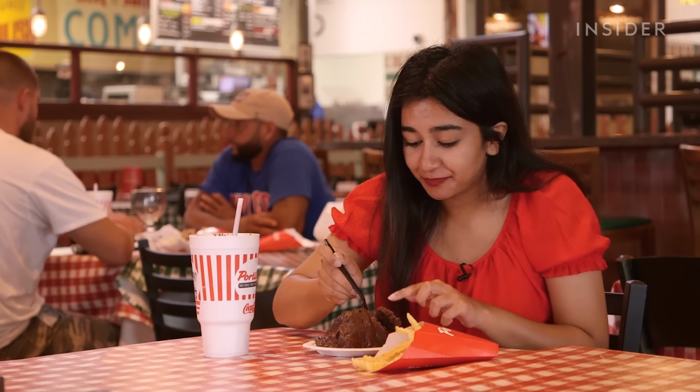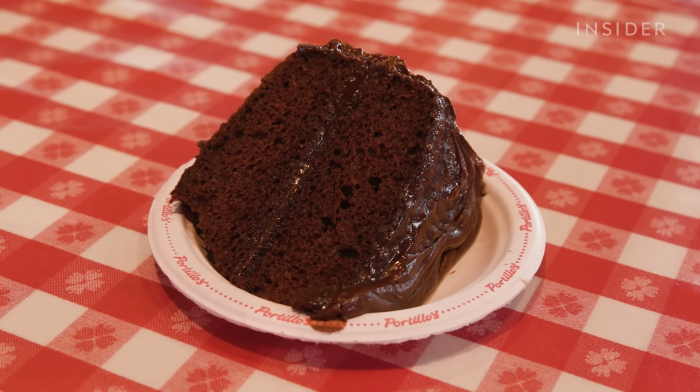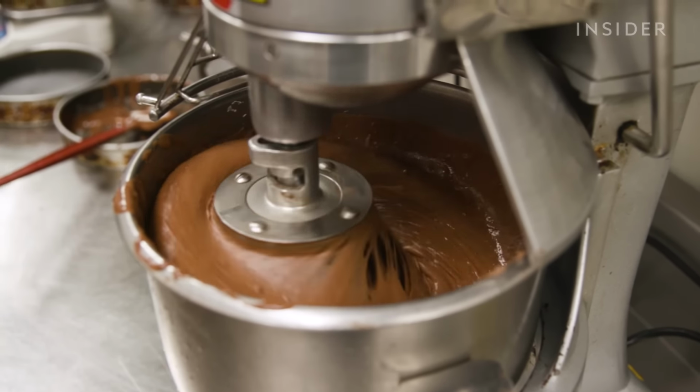It hits the spot every time. I remember as a kid, at all of our family parties, we would have Portillo's cake. The cake itself isn't as overwhelmingly sweet as you would think it would be based on what we saw in the kitchen. It's like a subtle taste of chocolate, and the frosting is really what adds the sweetness to it.